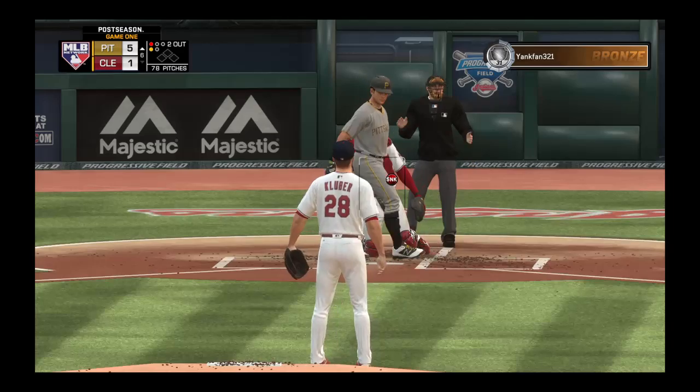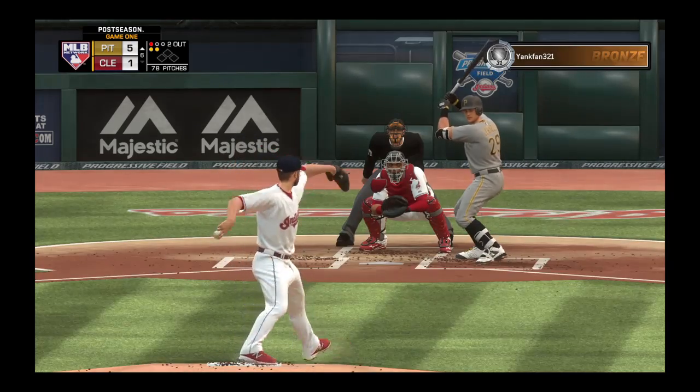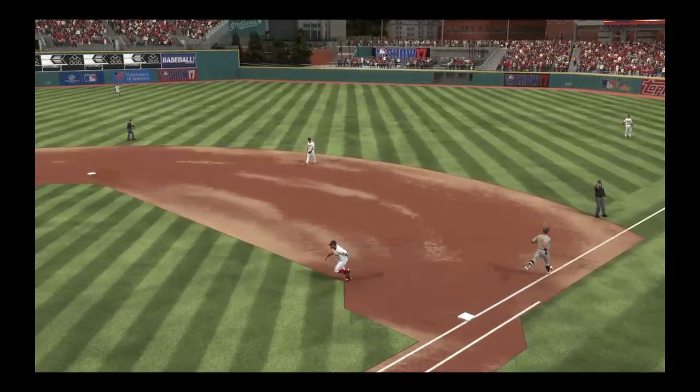Now a ball swung on and heading for the stands in right, and that'll move the count to 1-2 now. Swing and a liner. Throw to first will get him easily, and the side is retired.